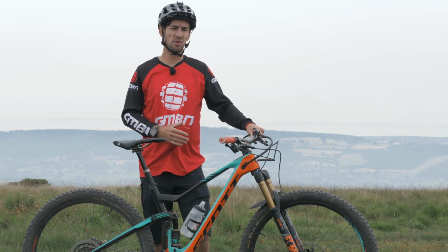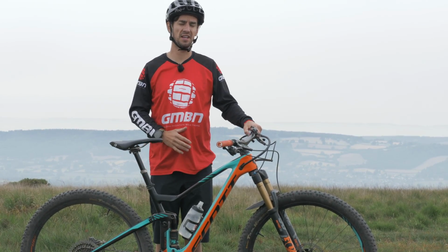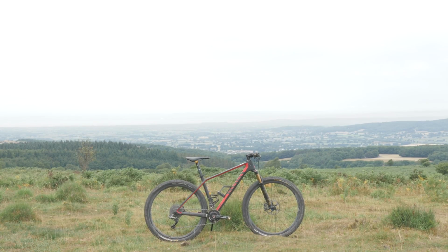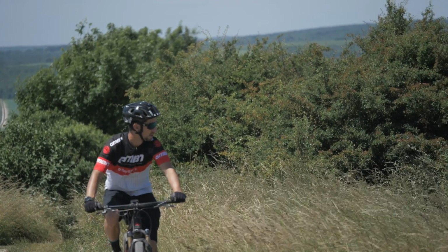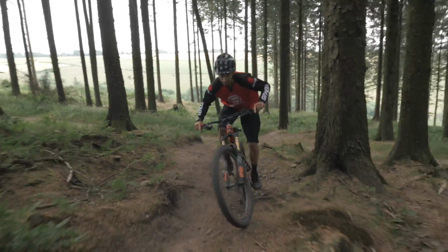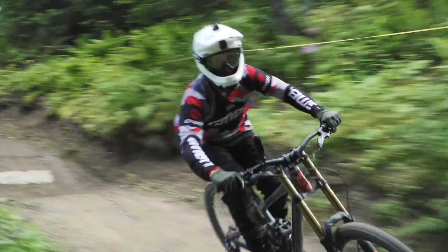Firstly, this does depend an awful lot on the type of bike you're riding and the type of riding you do. For example, on a cross country or a marathon bike, you can spend an awful lot of time sat down pedaling. Whereas on an enduro bike, you can spend a similar amount of time, but a lot more time stood up and pedaling. Whereas on a downhill bike, most of your time will be stood up.